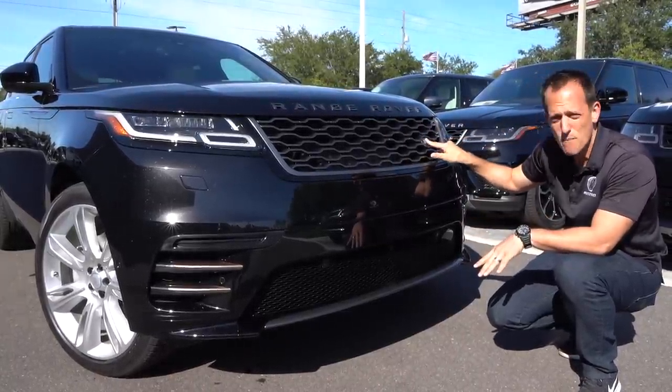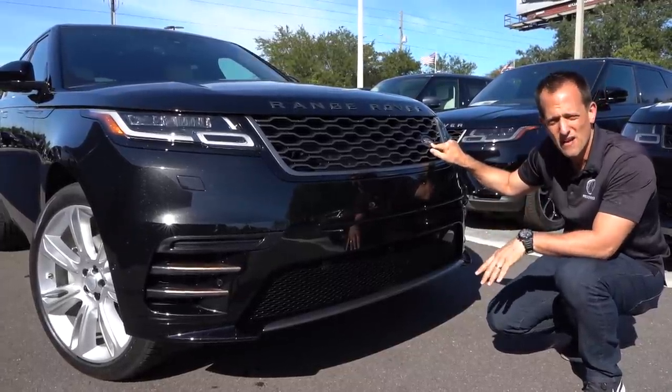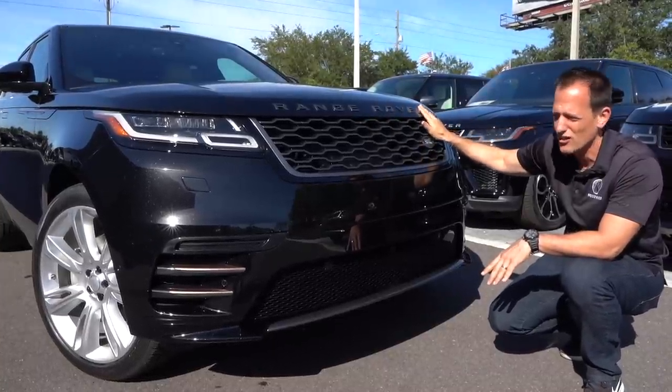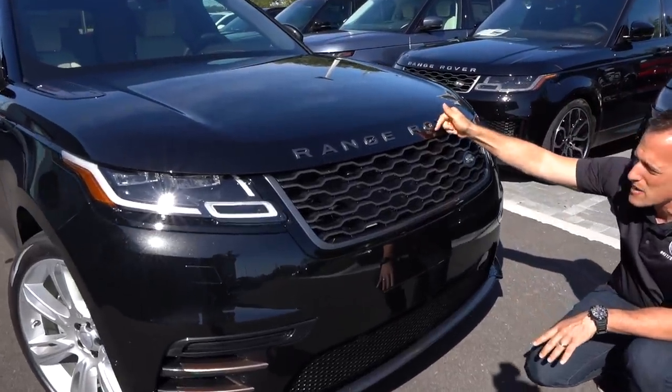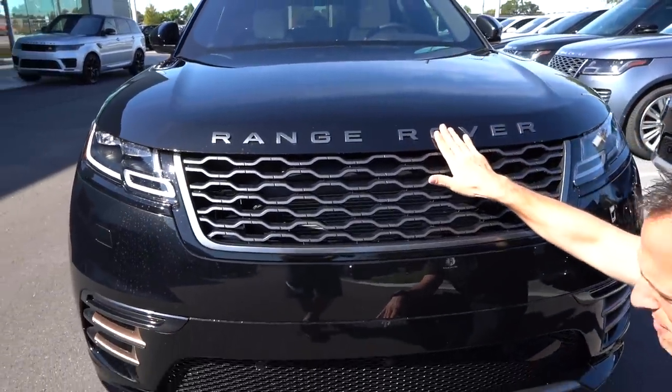You've got that Land Rover badge, that British green color, so iconic from England. And then we have the Range Rover emblems across the hood. I don't like these emblems. It's almost like you could just peel them off. I wish that they were sort of embossed into the actual sheet metal of the hood.